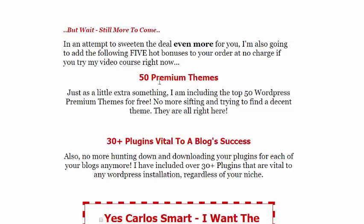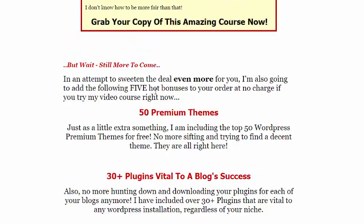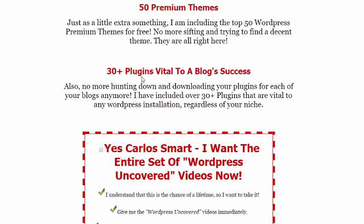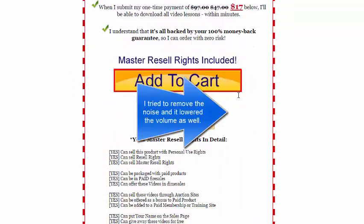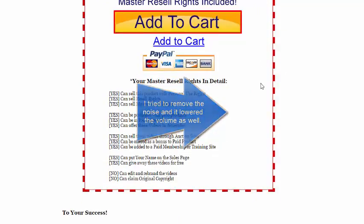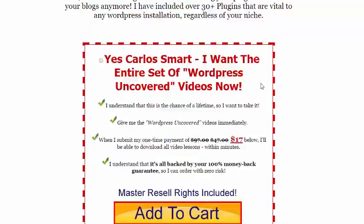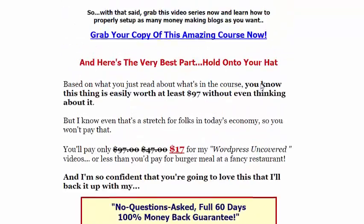Then you have 50 premium themes. These are bonuses. 50 premium themes. You have 30 plus plugins vital to a blog's success. And there you have the add to cart button. So there you have it in a nutshell. WordPress Uncovered.